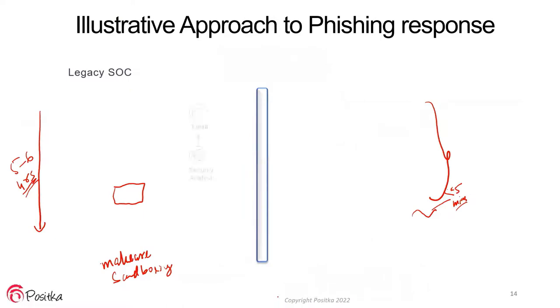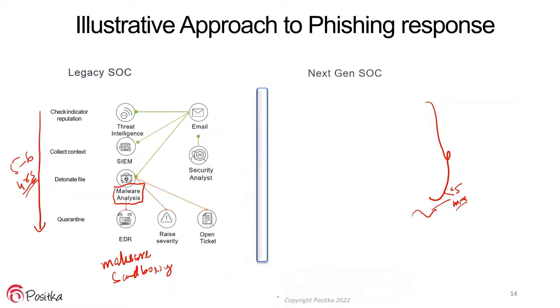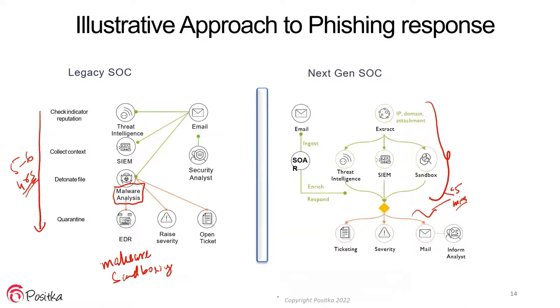Those kinds of details are what a UBA will give you. And then this approach of automated response, where what used to take 5 to 6 hours, which is a day's work for an analyst, can be done in a few minutes. And that too without any manual interruption, and you just need to inform the analyst what actions have been taken. That's the capability a Next-Gen SOC would have.